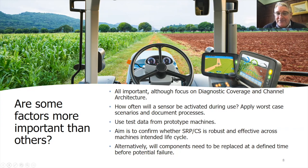How often will a sensor be activated during use? This is where we have to put ourselves in the position of the designers of the driverless cars that are out there now and will be out there more in the future. They've gone through this process, the same as looking at agriculture machinery, saying, well, how often are these sensors going to be used? How often is something going to be detecting something happening? And this is, again, where it's the round-the-table discussions. We may have some test data available from prototype machines, but ultimately, what are we always trying to do as safety professionals?